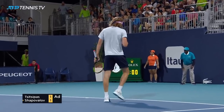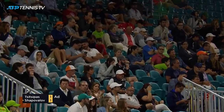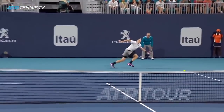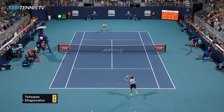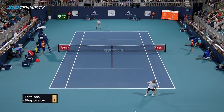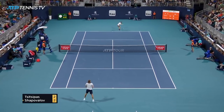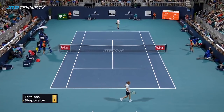Good angle from Tsitsipas. Had to wait a while for that ball to drop out of the air. Tsitsipas. Three brilliant backhands. Oh, it's extraordinary.